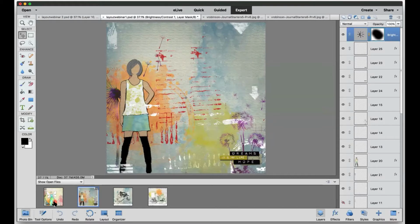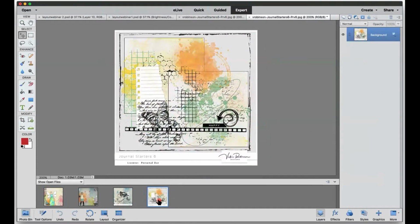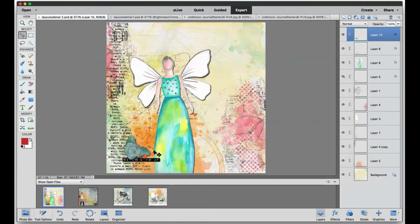So my other example here is this, where I painted this girl, this angel. And I used this mini kit here, Journal Starter number 6. So I grabbed the splatter, and I have here the background. And what I did is I grabbed from her kit the clusters, Time to Renew clusters. I have the tutorial on the blog. So I just grabbed the clusters and put them here. And from her kit, Express Yourself, I got this PNG here that you see on the side. I duplicated this paint here from the cluster on the other side.